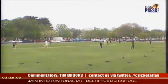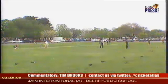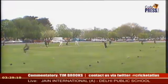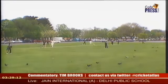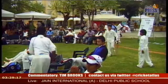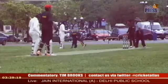So 13 after 3 overs. That's just turned off his toes. A bit of hesitation amongst the running, but a fumble in the field as well, so they get through for the single. And the umpire signals a leg bye on that occasion.